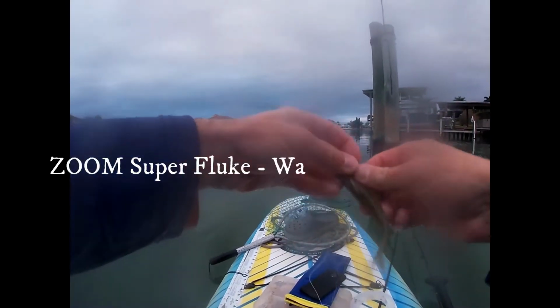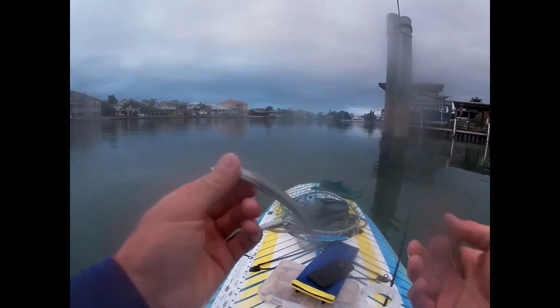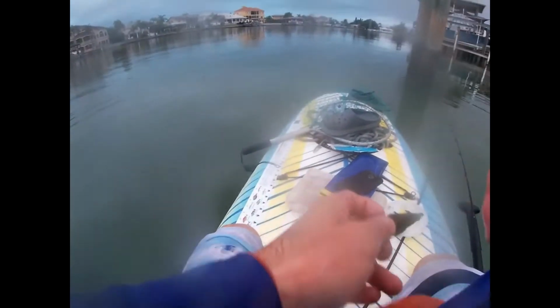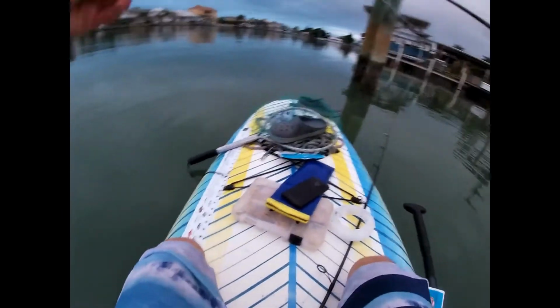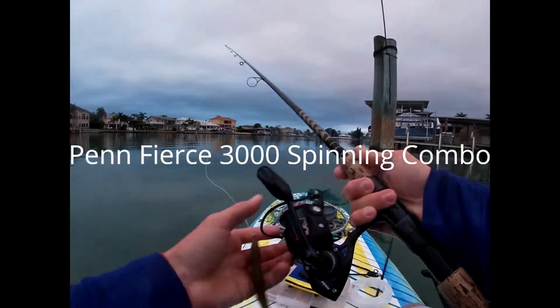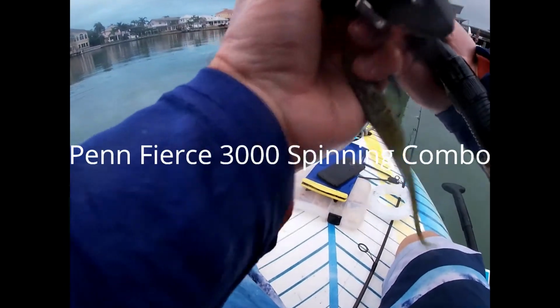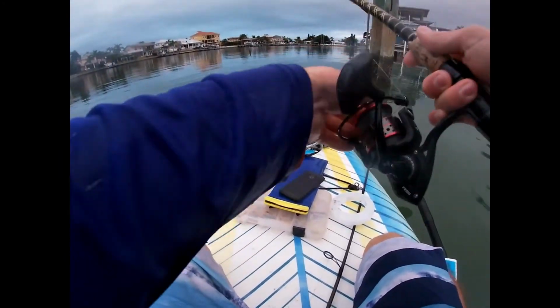Every fish I've caught today has come on some sort of fluke style bait. This is a Zoom Super Fluke, another great soft plastic fluke. This is the last fluke I have because the Gulp jerk shad that I was using is ripped up too much, so I had to go to the Zoom Super Fluke, and obviously it catches big ones too because I just caught 4 or 5 fish on it in 5 minutes. The setup I'm using is a Penn Battle 4000 rod and reel setup. Actually, it's a Penn Fierce 3000. Super nice rod and reel. Got a soft tip but a lot of backbone, so you can get those big ones out of those docks and barnacles quick. Great setup, worked awesome for me.